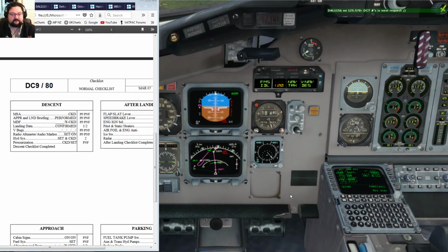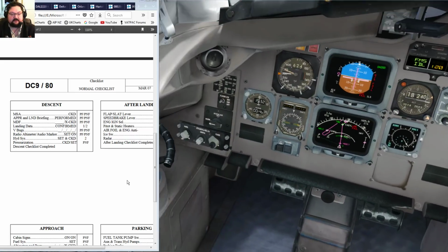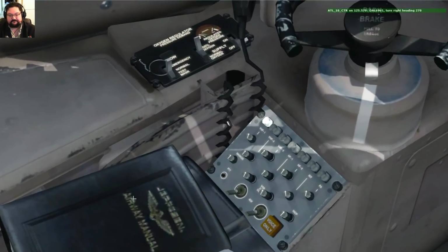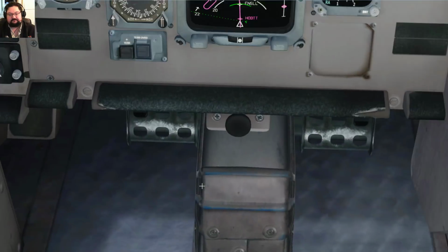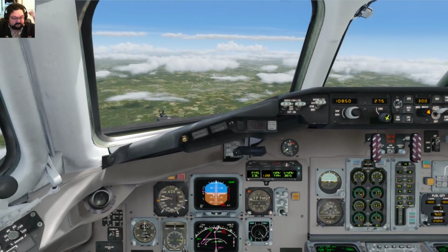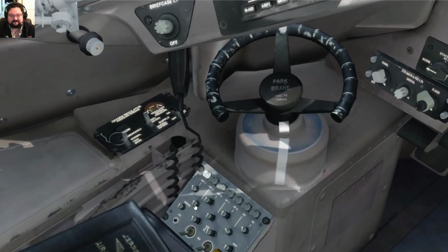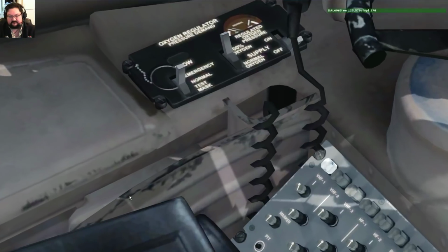American 3587, turn right heading 090. Yeah, altimeter's ready. 090, American 3587. Turn on the marker. Marker's in. 1156, weather, flight service station. Ground control will sign up. That's the marker, already is in.